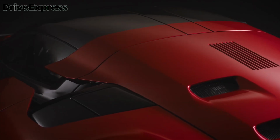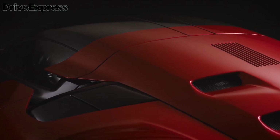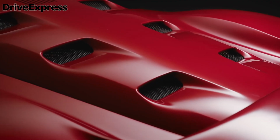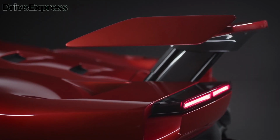On a related front, there's no way for the driver to manually deploy the rear wing. The car knows best, and it will send it up when it's needed, but that will be at 37 miles per hour or beyond.